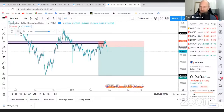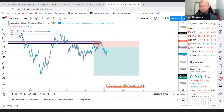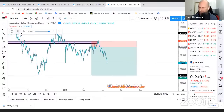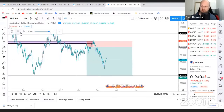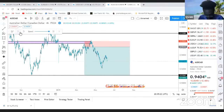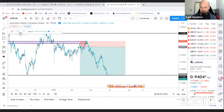Damn it, I forgot to give Qvon his pairs. Right, Qvon, let's give you some pairs. Okay, so the first pair is GBP USD. The second one is Euro CAD. The third one is NZD USD. And the last one is USD JPY.